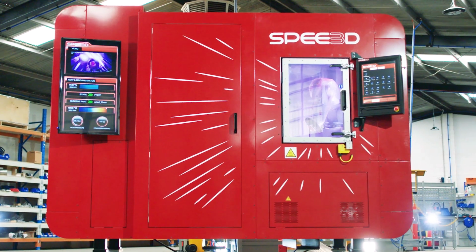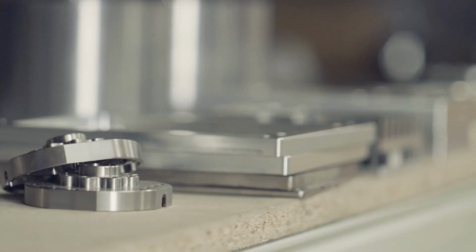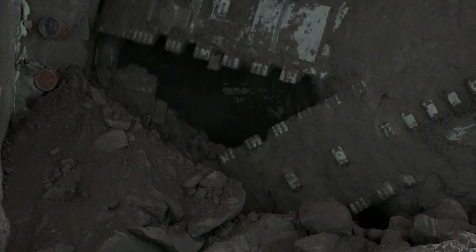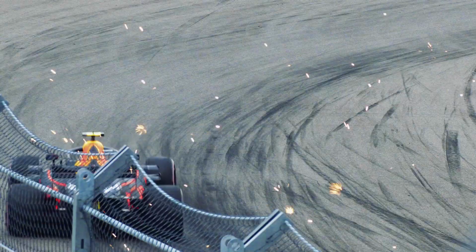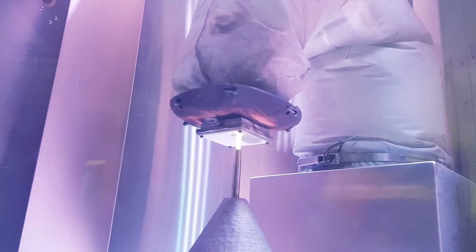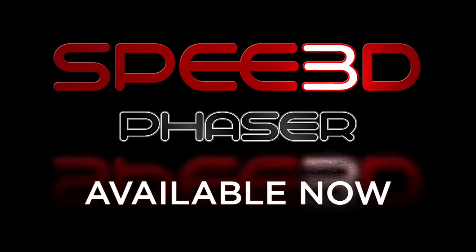This allows you to print a range of hardier materials and enables the rapid creation of more parts for industries characterized by severe service conditions and high stress, shock loads, and abrasive environments. Industries such as space, defense, auto racing, mining, and maritime can all benefit from this robust and reliable additive manufacturing process. Our Phaser nozzle is available in all SPEE3D printer models now.